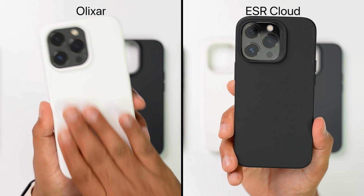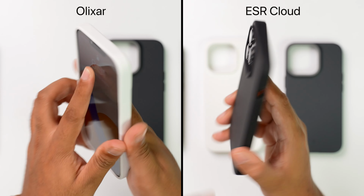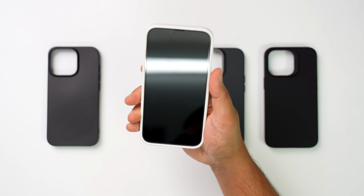One of the downsides of the Pitaka silicone case is it shows a lot of smudges if you have oily hands, so I always prefer to use a lighter one.